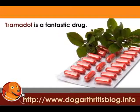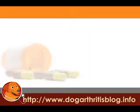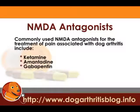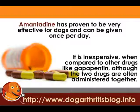So tramadol is a fantastic drug, and we use it quite commonly for arthritis, and it works in a number of ways. The other main class of drugs that we would use are called the NMDA antagonists, and this is a little family of drugs that are very effective against what we call neuropathic pain, and that is pain caused by nerve damage. The NMDA antagonists that we use to treat dog arthritis would include ketamine, probably least commonly, amantadine, dextromethorphan, and gabapentin. Amantadine is probably my pick. It's very effective and it's only given once a day, which I think is just a bit of a help for people. It's inexpensive when compared to the other drugs like gabapentin, although you can use these drugs together.